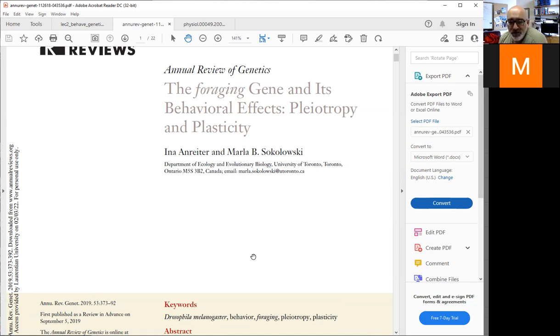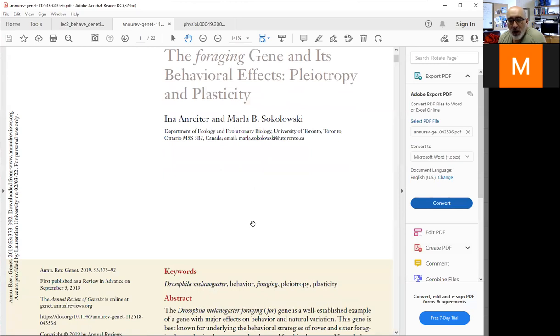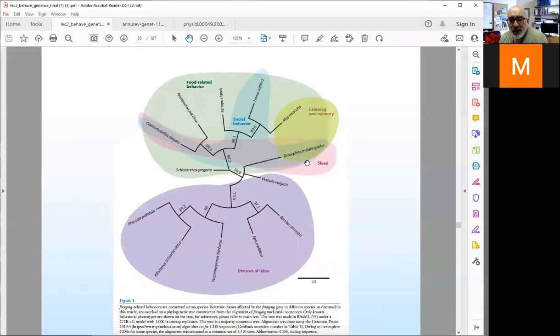And I've actually taken a couple of figures from this review paper and added them to the PDF slide deck that I put on D2L. And there's another one, and we'll talk a little bit more about this, but this is about vasopressin and voles. So we'll talk about that, but it's the same thing. These are, of course, academic papers, and I don't expect you to read them and understand absolutely everything, but it's worthwhile going through them and trying to help solidify your understanding of the ideas that I'm trying to bring to you. Okay.